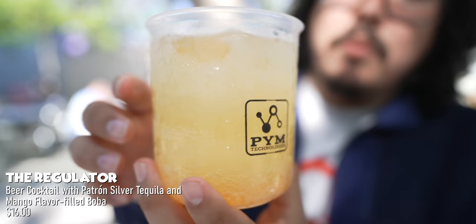All right, so this is the regulator. This is basically almost the same as the experiment, but this is a beer cocktail with Patron Silver Tequila and Mango Bobas up top, just like the other one. We're gonna try this one out now. This one is gonna taste a little bit more like beer, but it does have that nice taste of the Mango Bobas popping in your mouth, which is pretty good. I do like that it's very sweet, and you do get that extra delicious taste of tequila right at the end. It actually is, I think, the best part of this drink.